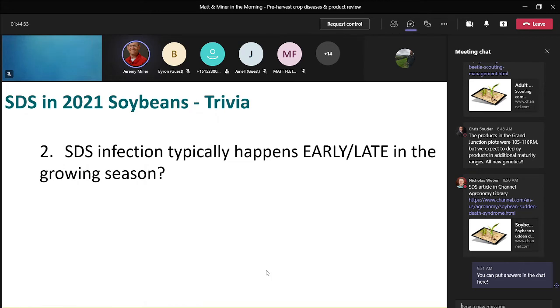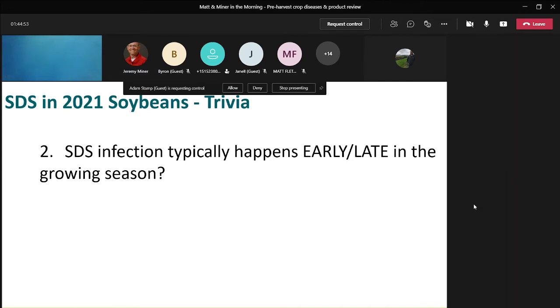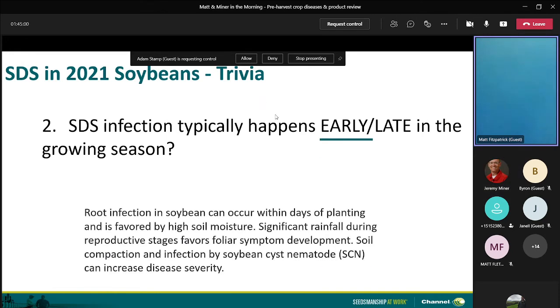Right. Does SDS infection typically happen early in the season or late in the growing season? Anybody have any guesses? I know we're seeing the symptoms now, so does anybody have any thoughts on when it actually comes in and infects? It's a 50-50 shot, early or late. Happens early. There it is. Good answer. Root infection in soybean does happen early.